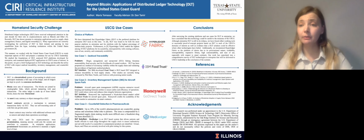So in conclusion, we have found that this technology holds some promise for helping the missions of the United States Coast Guard. We have summarized our reports, including a more extensive look into all of the use cases and the current technologies available, and a much more detailed explanation of our choice of platform.